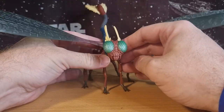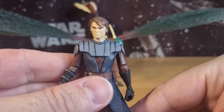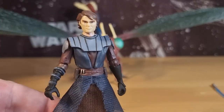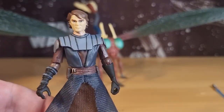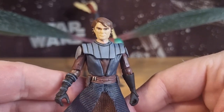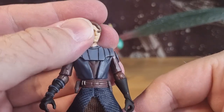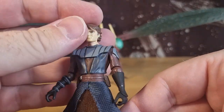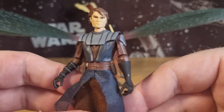Yeah, that's freaking cool. So we'll take a nice close look at Anakin now. Get up close and personal. There we go. I don't know what you guys think, but to me, that's straight out of the series, honestly. That head sculpt, that's why I love Clone Wars figures. They were just so much like the on-screen interpretations.